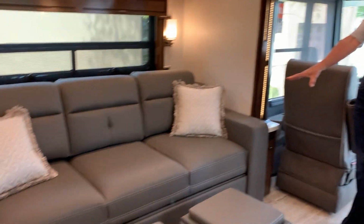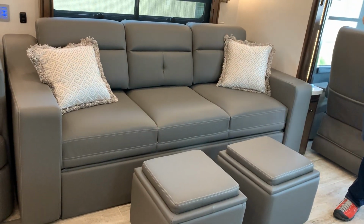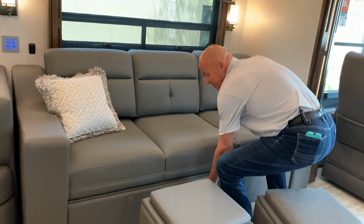As we move back in the coach, as I said, this is a bunk bed coach and plenty of sleeping. If you look to the right here, or my right, we can see a nice 87-inch sofa. It's not just a sofa, however. This is what creates a little bit more of your sleeping space.